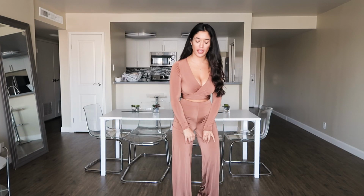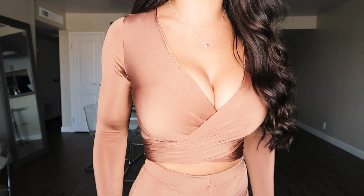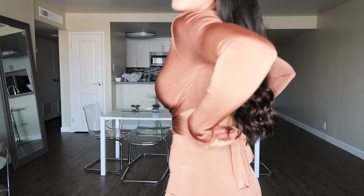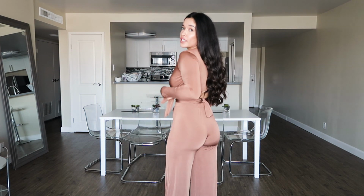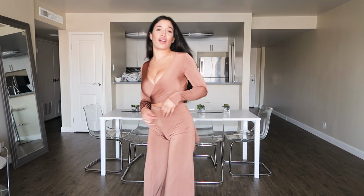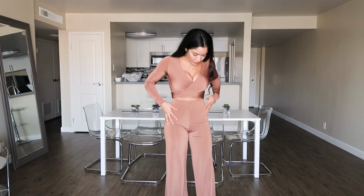Bottoms, they're like bell bottoms. Again, love the material, love the color of it. It's almost like a copperish brown. So pretty. Ties in the back, and it definitely does a lot of justice for the booty. Very happy with all my purchases so far. I've yet to be disappointed. The only thing I'm disappointed about is stuff that I have to return and wait for. But yeah, this is super comfortable. I love how it's flattering.